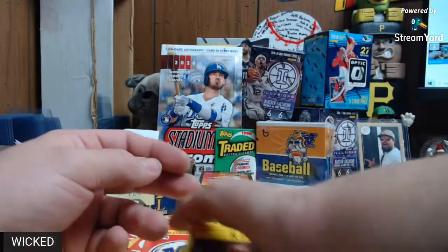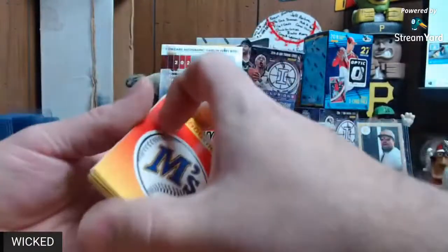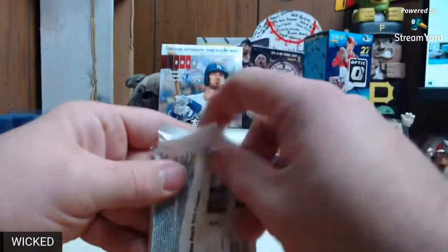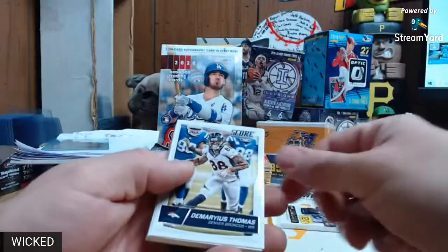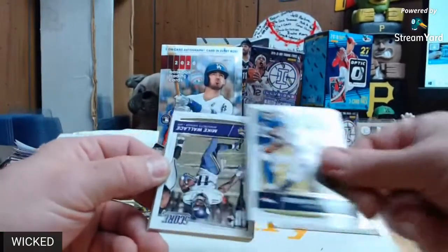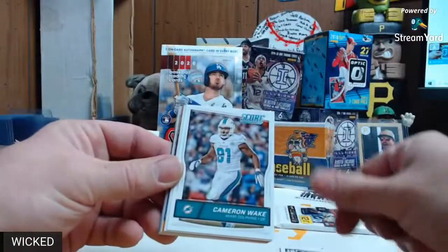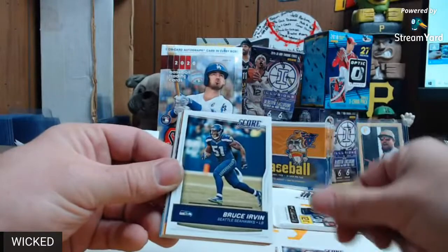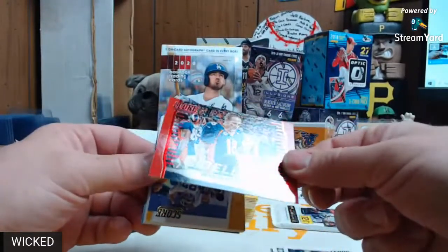All right, two packs of football for you, sir. Two packs of football. All right, let's see. We got Demaryius Thomas, Mike Wallace, Cameron Wake, James Laurinaitis, Bruce Irvin. There's a nice Peyton Manning. That's cool.